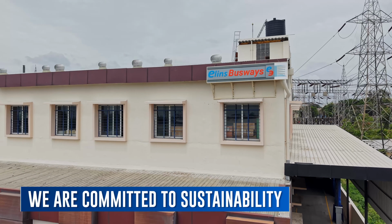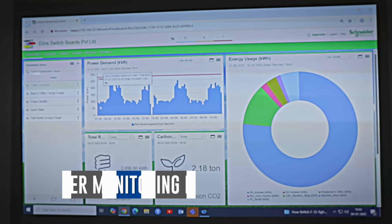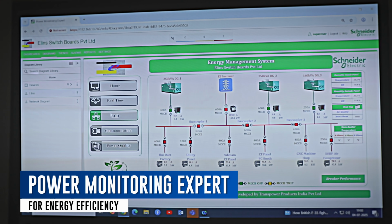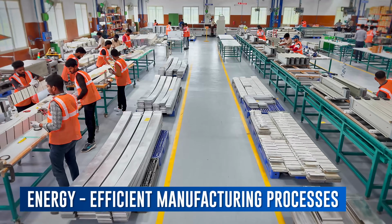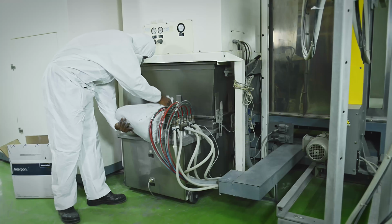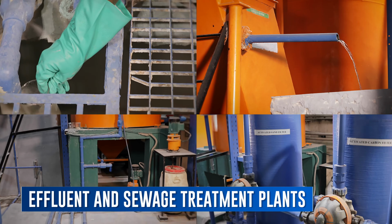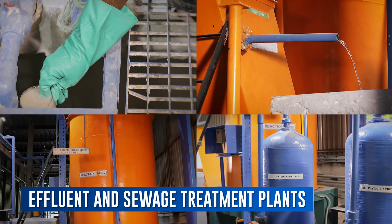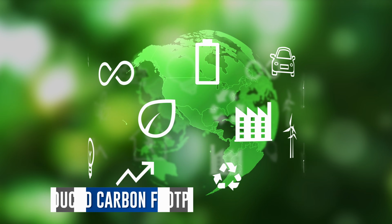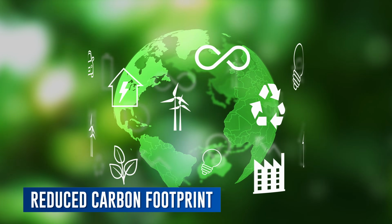At Elins, sustainability is a core commitment. We've implemented rooftop solar, integrated smart systems like Power Monitoring Expert to enhance energy efficiency. Our energy-efficient manufacturing processes, material sourcing and waste reduction, water and resource conservation, and eco-friendly powder coating process, along with effluent and sewage treatment plants, ensure our operations remain clean, responsible, and future-ready with reduced carbon footprint.